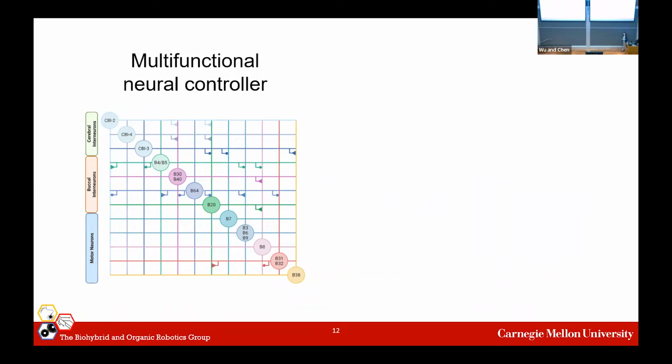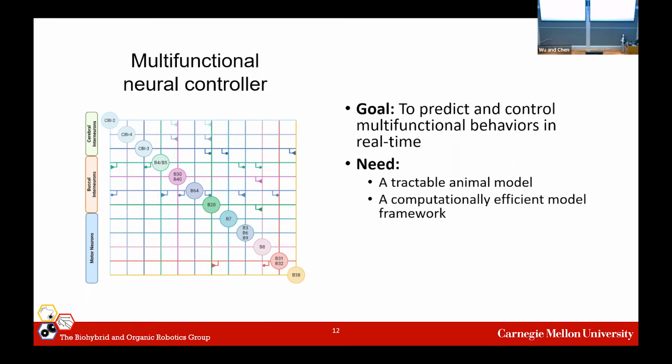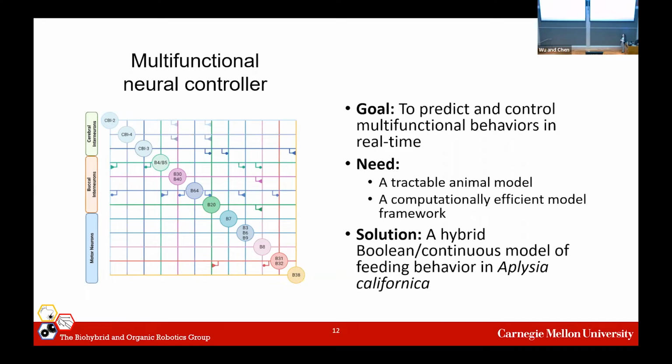For the control model, our goal is to be able to predict and control multifunctional behavior in real time in this organism. We're not quite there yet, but to achieve this goal, what we need is a tractable animal model and a computationally efficient control framework. Right? So we have the tractable animal model in Aplysia, and for the control framework, what we've done is we've developed a hybrid Boolean continuous model of feeding behavior that allows us to simulate the slug's brain and biomechanics very, very, very quickly with reasonable predictive capabilities.